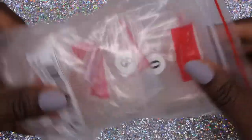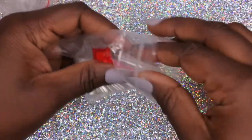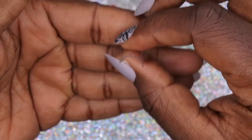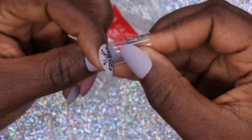So first thing I got here actually was some nail tips. I don't know if y'all saw my gelling nail extension kit video, but I was absolutely in love with the square tips that I have. So I wanted to pick up some square tips from Shein, and these are the tips that I got. They look really nice, have a decent C curve to them, and yeah, I think they're gonna fit my nail bed just beautifully.